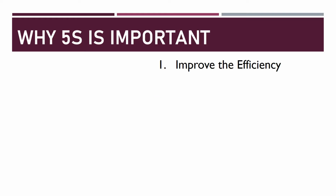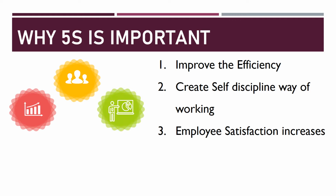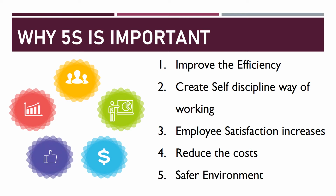Why is 5S so important? Because it improves efficiency, creates a self-disciplined way of working, and increases employee satisfaction. It reduces cost because it eliminates the waste of time of employees and other people. And finally, it creates a safer environment for working.